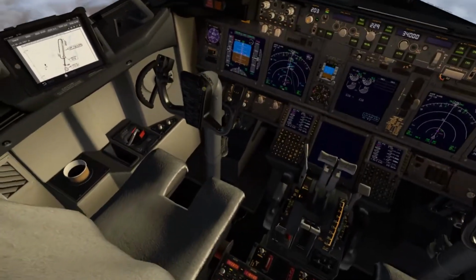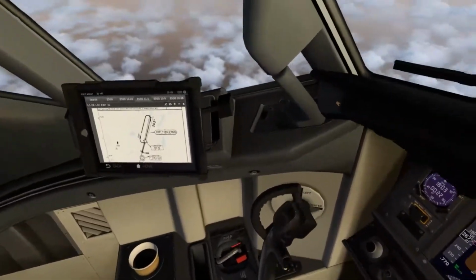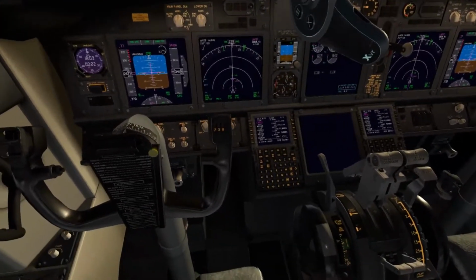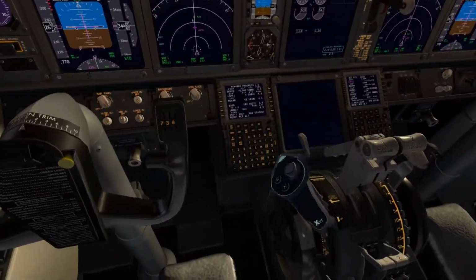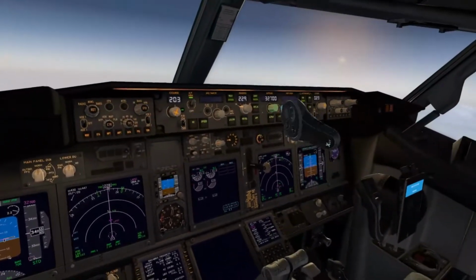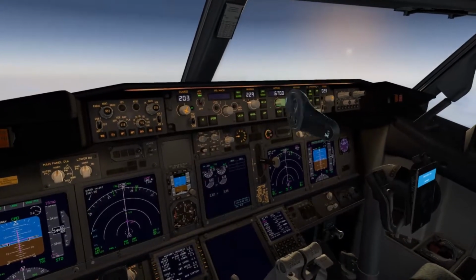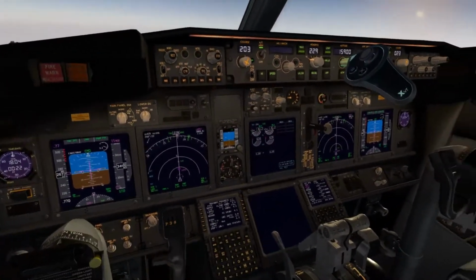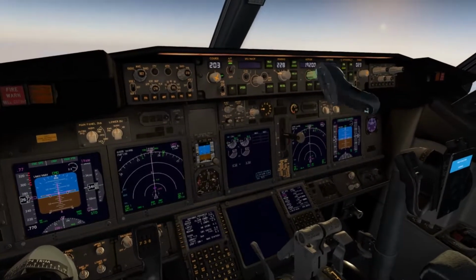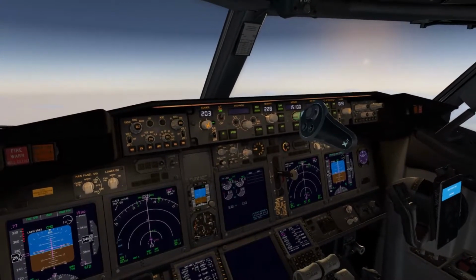And let's get back into the chair. In a short while, we will get a message on the FMC that we will need to reset our altitude. There it comes. And we are basically go down to flight level 150. And here comes the descent. Okay.